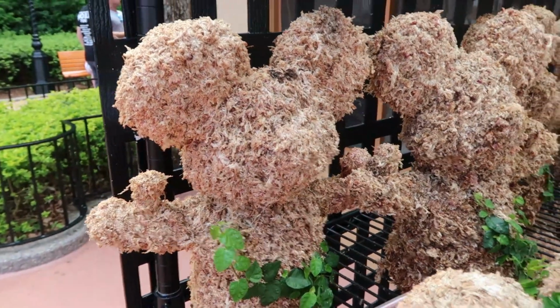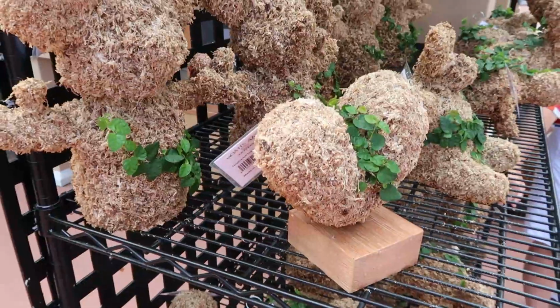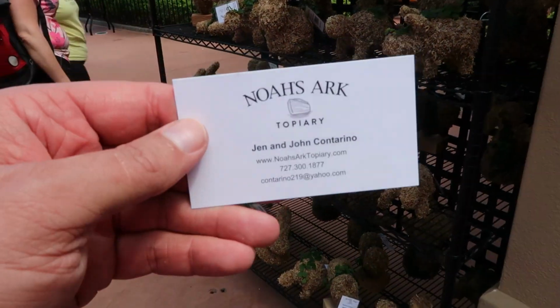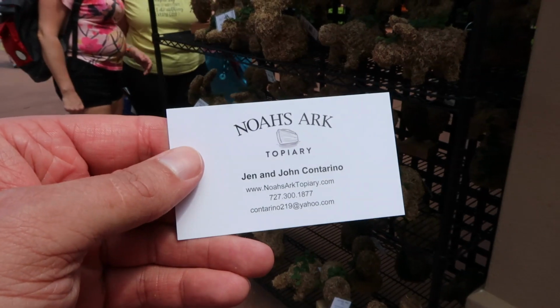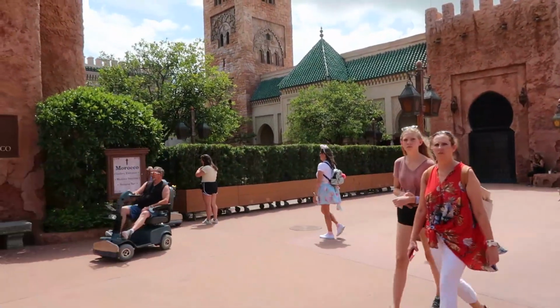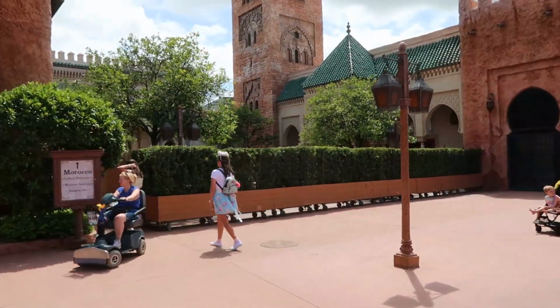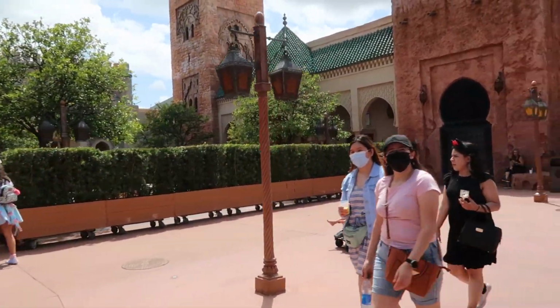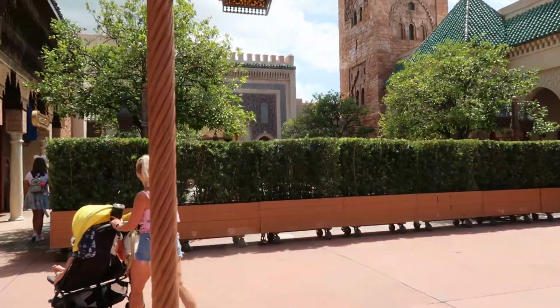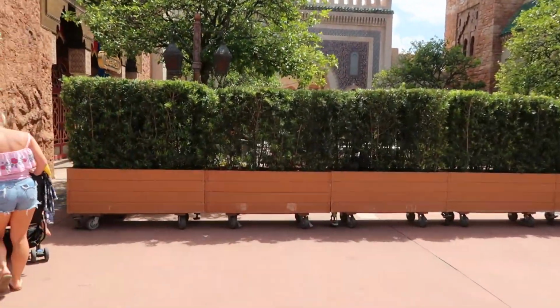I don't normally buy plants, but I kind of like these. I just talked to a cast member. You cannot get these shipped. However, she gave us a card and we can order these online. Coming to Morocco, and they're doing some revisions right now because Disney took over the pavilion before Morocco had co-ownership of it. So they're doing some revisions, it looks like.